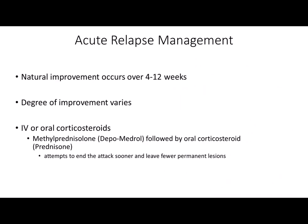As far as acute relapse management, you should know that the natural improvement that occurs after a relapse usually takes about 4 to 12 weeks on average. And now remember, this is going to vary depending on what kind of multiple sclerosis the person presents with. If they have relapsing remitting, this applies. If they have a progressive, whether it's primary or secondary progressive, you're not going to notice any improvement.